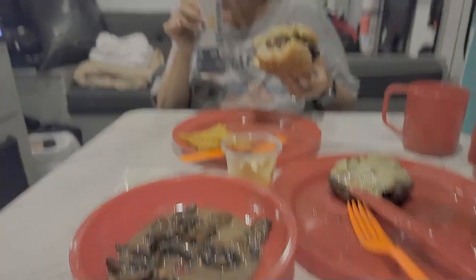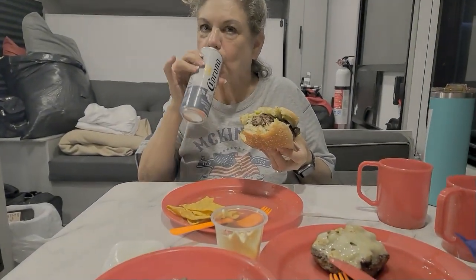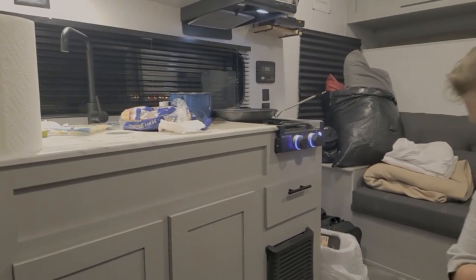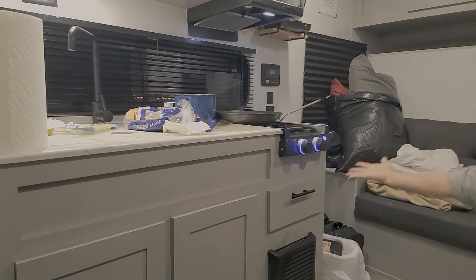Everything came out pretty well. The smoke alarm was a bit annoying. Terri had to leave the thing. And I've got hamburger grease all over God's half acre over there. It's a giant mess, but the hamburgers are delicious.